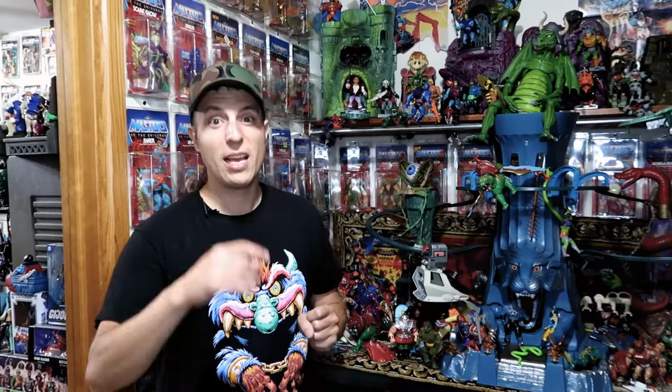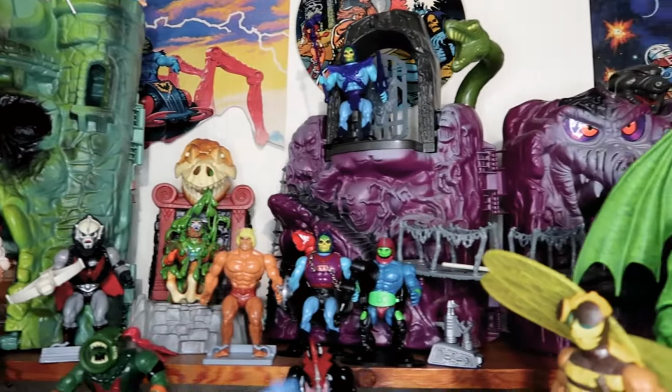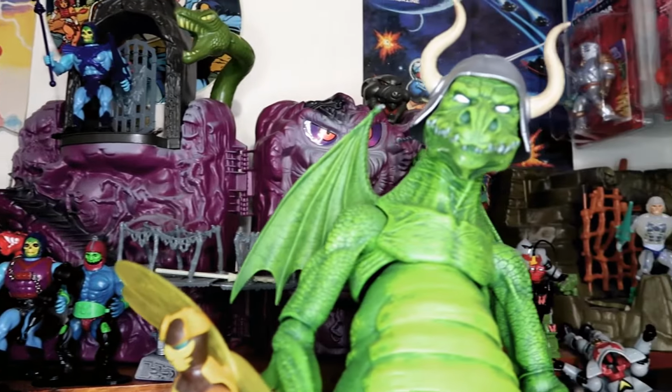So this area is primarily filled up with my Masters of the Universe. 80s, the childhood, the nostalgic feelings that I have playing with my He-Man figures.